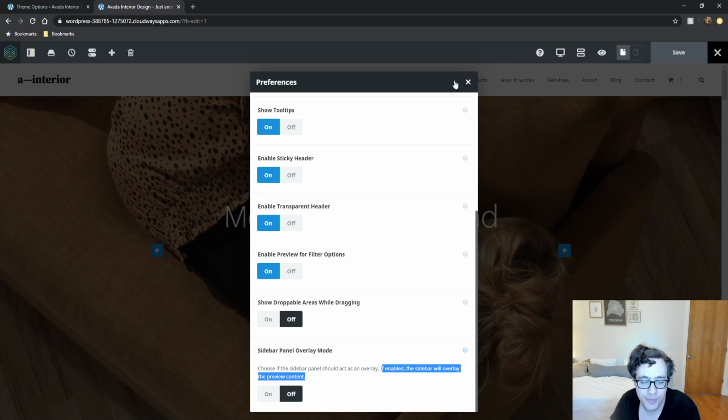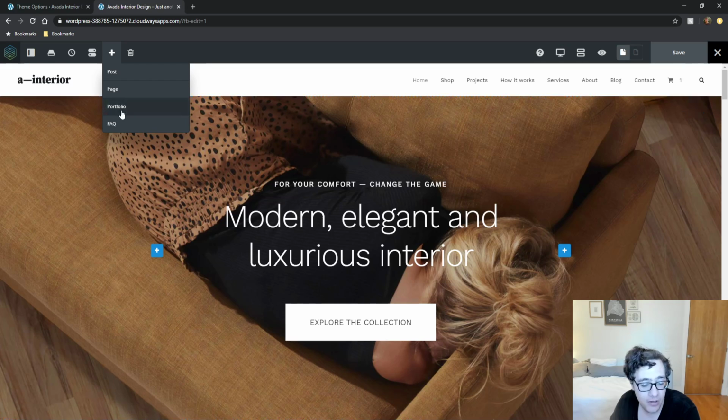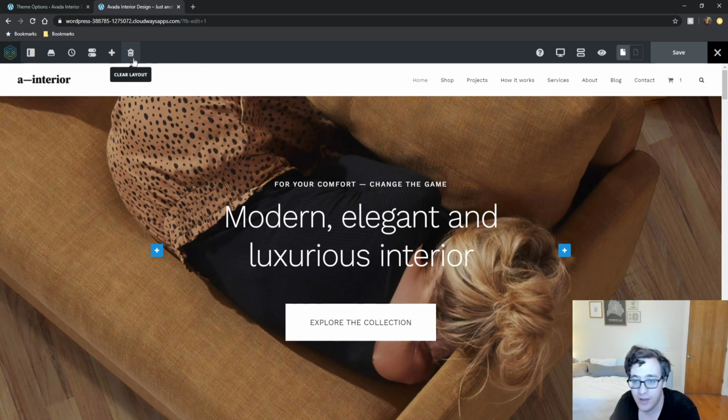Personally, I leave this off, but some users do prefer to have a larger sidebar area. You could choose to add a new element very easily or add a new post. You click here, you can add the post. You could just outright clear your entire layout if you don't like your design. You can get a preview of what the design looks like on devices, not only on a per device basis, but the orientation of the device.